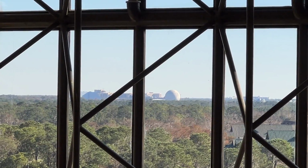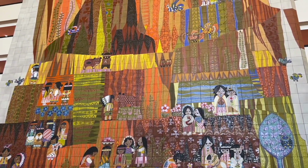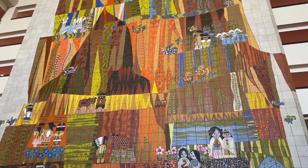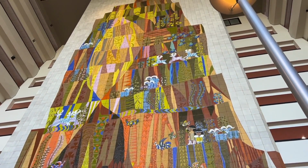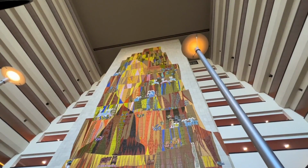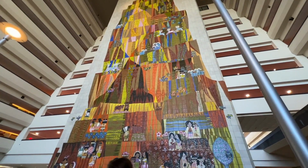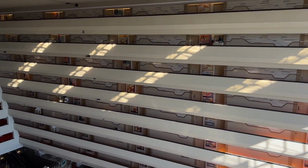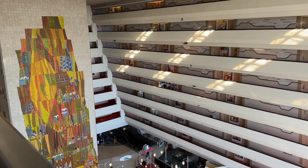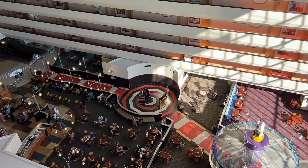Now going up on the escalator to the 4th floor, this is where the large Grand Canyon concourse is. This is the most iconic part of the Contemporary, and you have that giant mural there. This is where all of the rooms in the A-frame are going to be located, and it is quite the view. You have a lot of dining options actually on the 4th floor in the concourse.